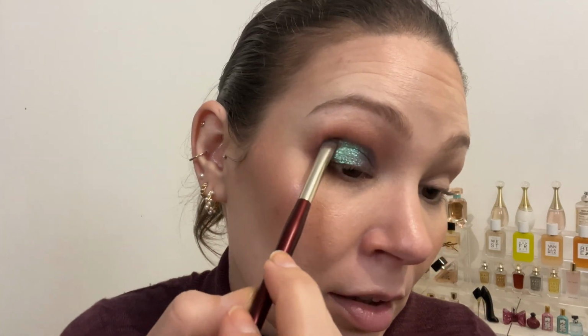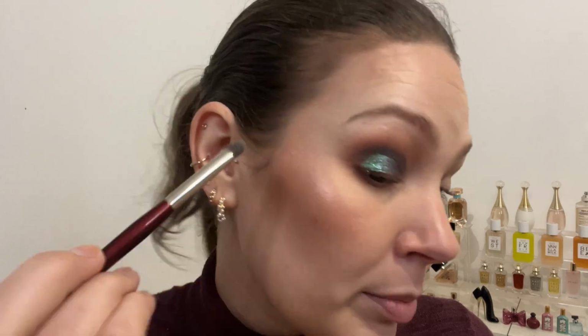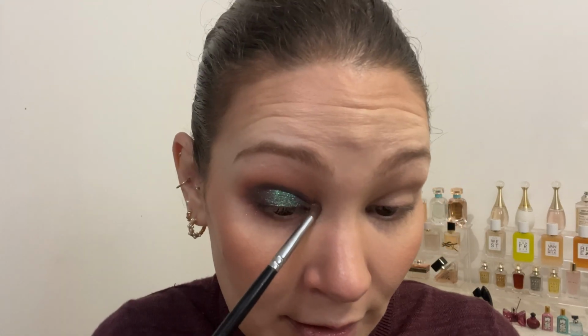Maybe I'll take, well, Fierce or Fire. Here's Fierce, here's Fire. I'm gonna take Fire on the inner corner. I was going to use Fly, but I'll use that for a different look. I'm just gonna perfect the shimmer on my lid and make sure I have it placed where I want after using my finger. Going back in with Smoke, just kind of define that. It's really pretty. And then taking Fire and putting that on the inner corner.